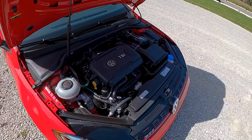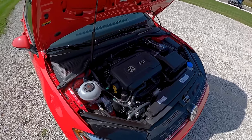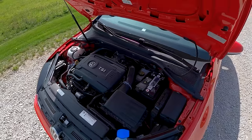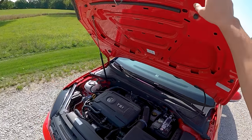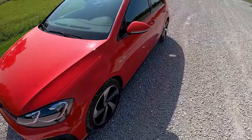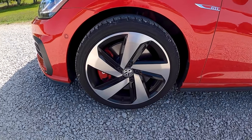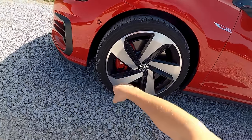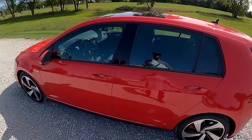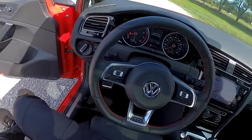2-liter TSI, 228 horsepower, 258 pound-feet of torque. It has a limited slip front differential in all trims, which is a super welcome addition. Incredibly balanced level of power, really nice performance. Larger brakes, ventilated disc brakes here too, that say GTI on them. You guys know all about the GTI. It's been out forever. Not much is really newsworthy here.